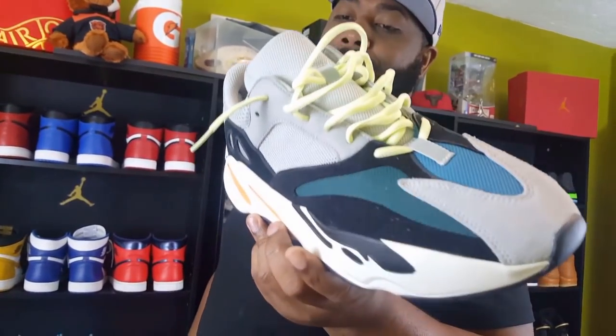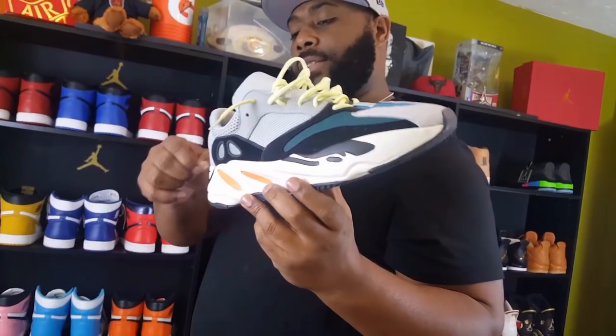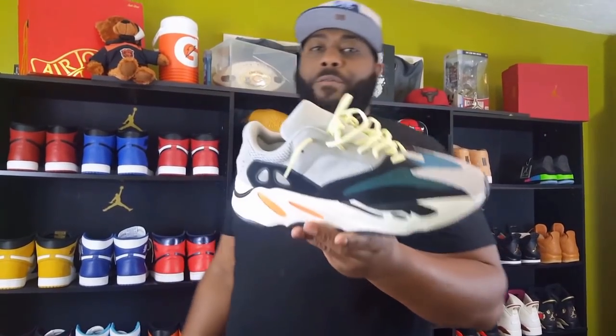My daughter said it looked like something you could buy from Walmart. I heard all kinds of stuff. It looked like doctor shoes, or the shoes you put on when you got one foot shorter than the other.